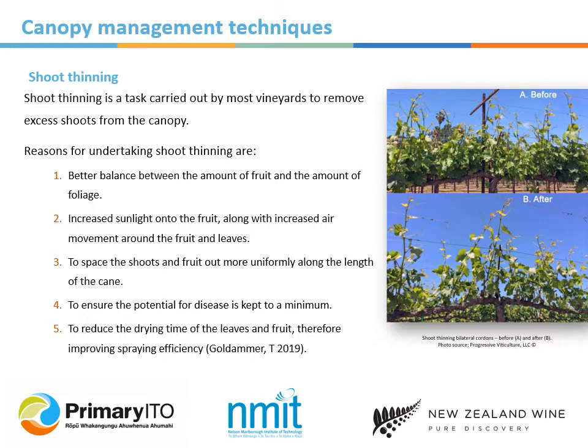It therefore increases the sunlight into the fruit, along with increasing air movement around the fruit and the leaves, making for better penetration for your chemicals so that you can reduce the amount of pest and disease that is occurring within the canopy. It also provides better spacing for the shoots and the fruit and makes for a more uniform canopy along the length of the canes and the cordons of your vines. It also reduces the drying time of leaves and fruit, therefore improving spray efficiency.